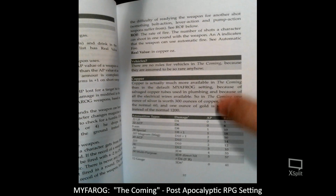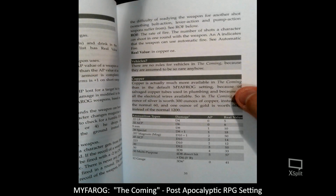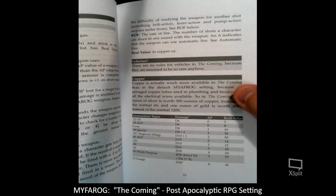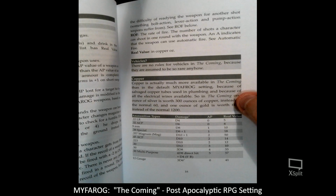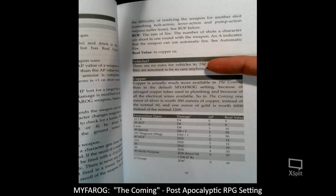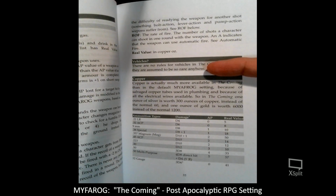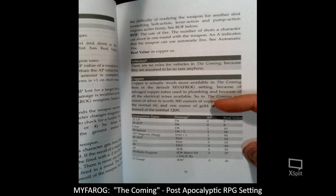So once copper becomes much more available as a form of currency, because it's being salvaged and scavenged from copper wiring and piping from many of the buildings that have been destroyed.